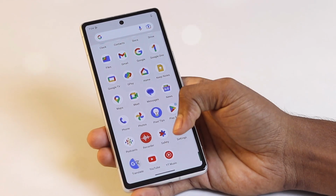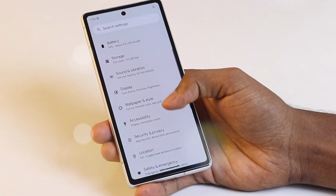Well, let's start with the new features. The Pixel 7a introduces wireless charging and a 90Hz display. Wireless charging is a convenient addition, though it's not the fastest at just 7.5 watts. It's perfect for trickle charging overnight, but don't expect lightning fast speeds.